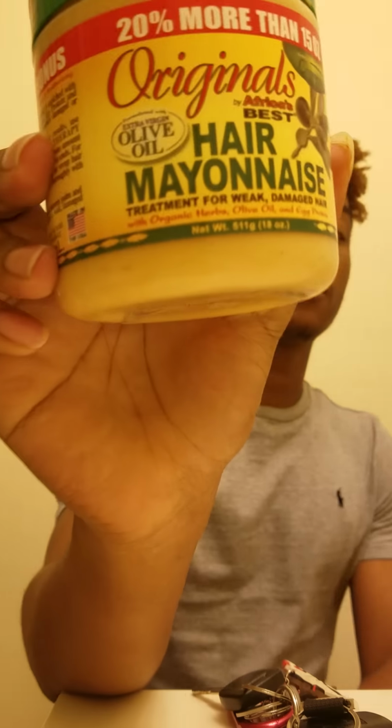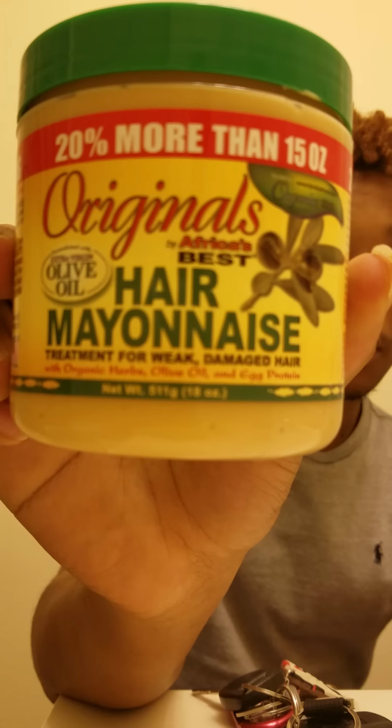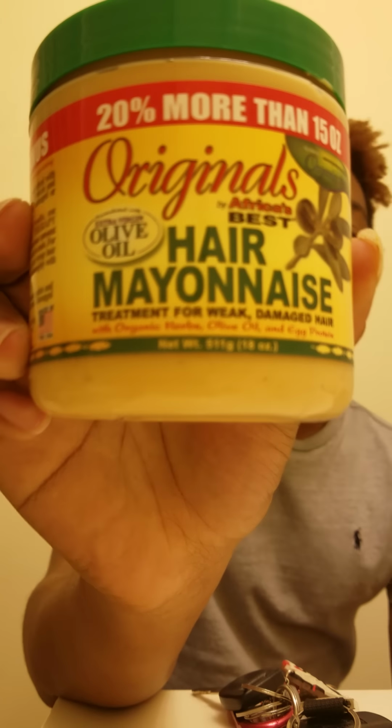there are two that I've been using my whole life, but there's one I have been using my whole entire life since 7th or 8th grade. And it's this one. Hair mayonnaise. It's called Hair Mayonnaise by Africa's Best. It works good, great, to be honest. It makes your hair super freaking curly.